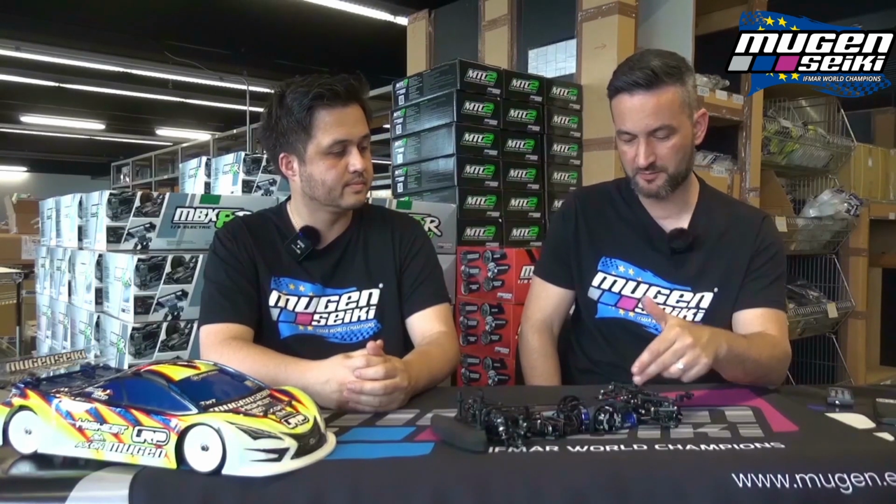But we have the option to have an even stronger and harder one. Under certain track conditions, it might work out better, or maybe in the heat, or if you just want to have a direct feeling. And this is for sure a nice option to have. Okay, so the harder arm has the same shape and looks almost the same. It's just made from a harder composite material.